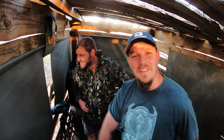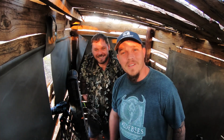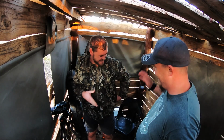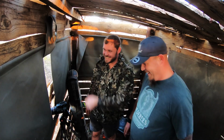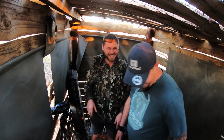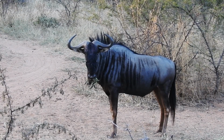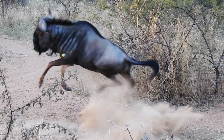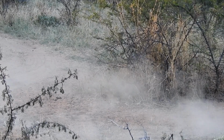Man, we waited the whole afternoon, and just as the sun is setting, a lonely wildebeest bull came in here. We couldn't believe our luck. It just walks in straight. I can't believe a wildebeest bull, the only one, came in and presented me with a broadside shot.